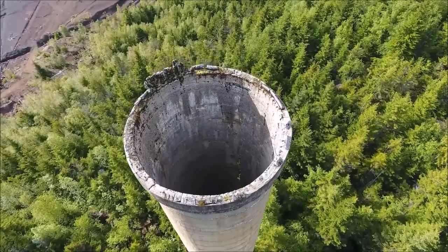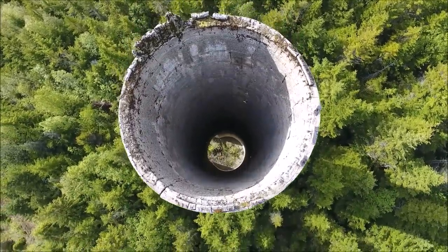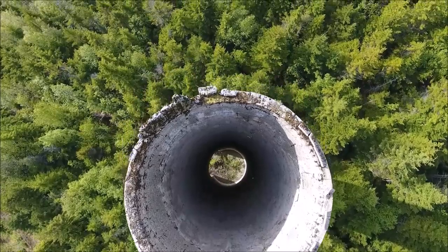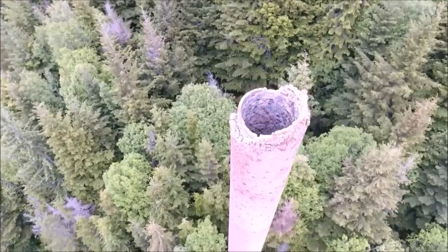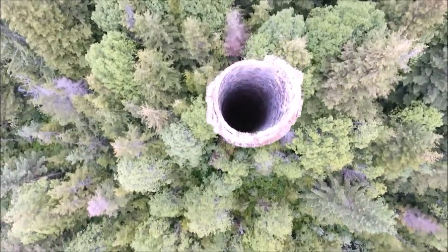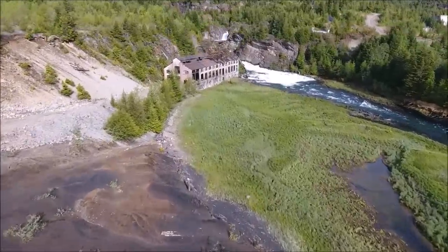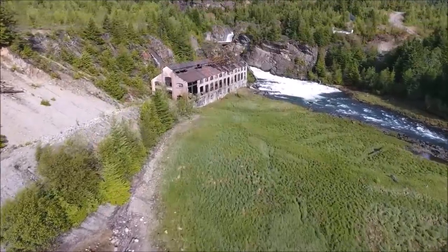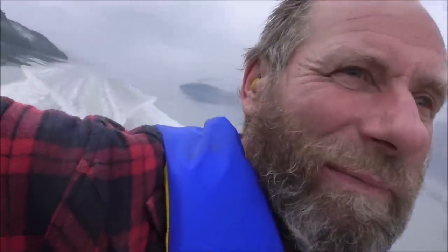Now, there's hardly been anyone in Anyox for many years, but lately there's been some filmmakers and stuff. So we're just going to show you a little bit of what's still there on the outside. But our main reason for going here is to go inside the mine. And nobody has been inside the mine since it was shut down in 1935. They blasted all the entrances shut, and we're able to get in there. We're going to show you what it looks like.